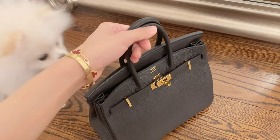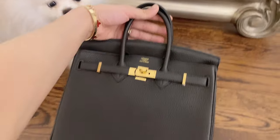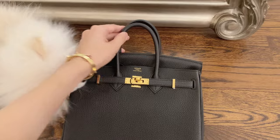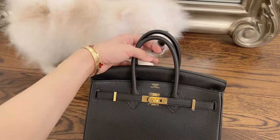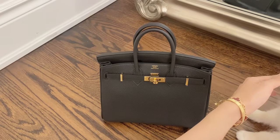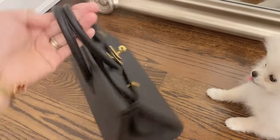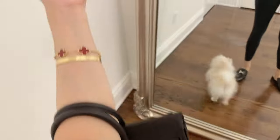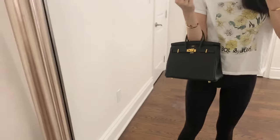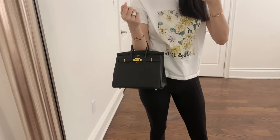And here I want to show you, a lot of people say that because of the size of the handles being proportionate or maybe disproportionate even to the bag, it's difficult for some people to wear it through to the crook of your arm. So like this, I find that I can, but I would definitely agree that it's not, probably for the vast majority of people, I would say probably cannot wear it like this.